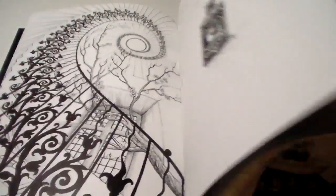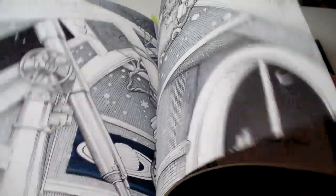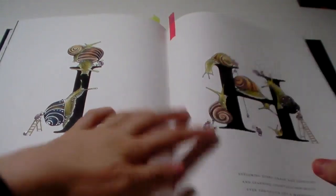So I'll briefly just show you all of the stuff I've done in here now, because I've done quite a lot. So I've done the ink house, and then the teapots. This one. Oh, and let me show you this one that I've also done.